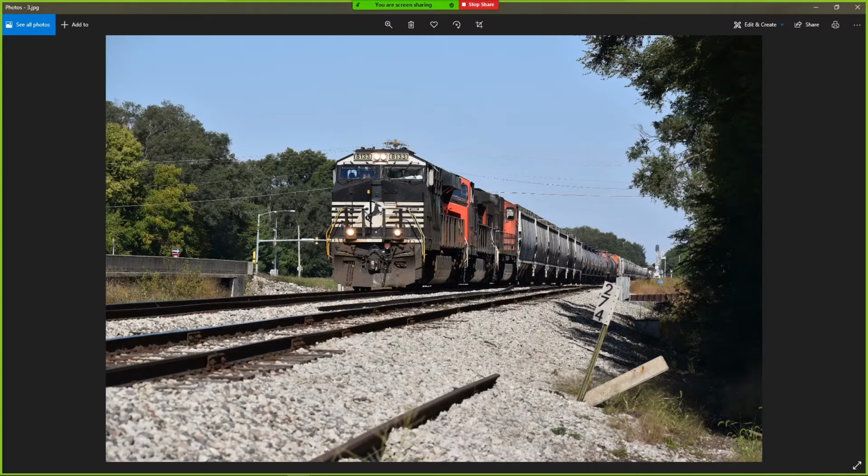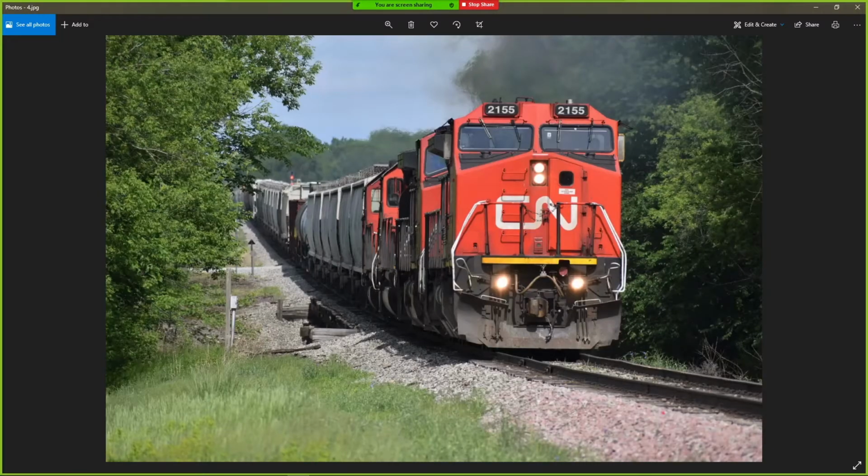All right. Yep. That NS leader does look pretty sharp. Yeah, that was actually a cleaner one, honestly.